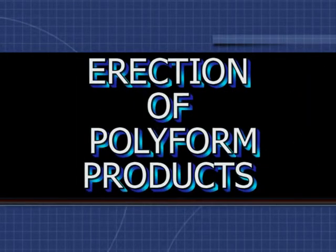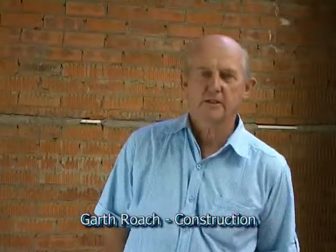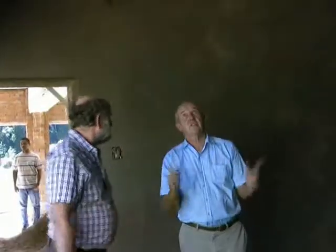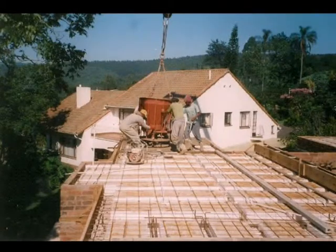Polyform also erects the formwork for all their systems. Hi, I'm Bart Roach. I've been associated with Polyform since the early days in the late 90s. I ran the Gauteng agency up in the little city. We did several projects. They all tended to have the same common feature in that they were creative.